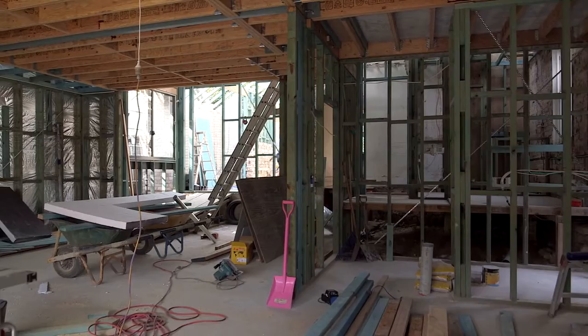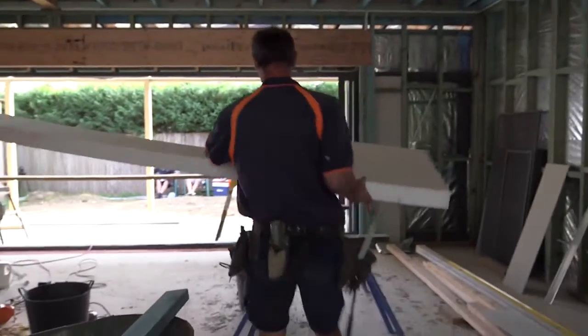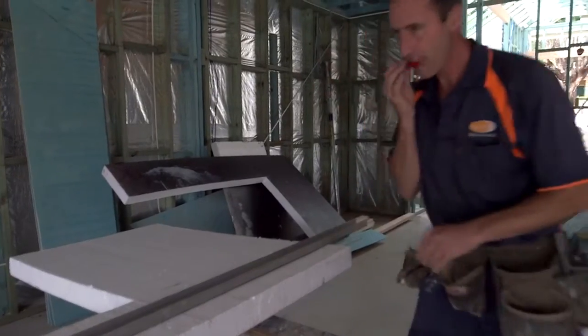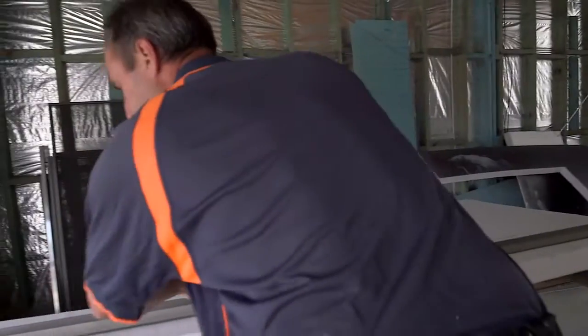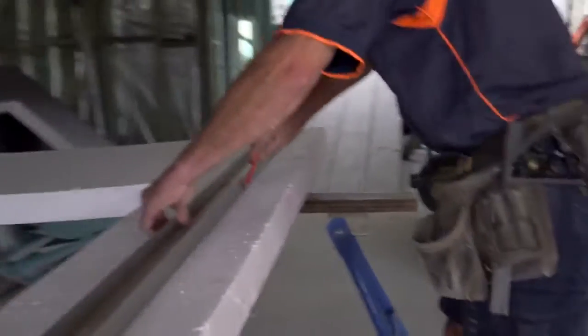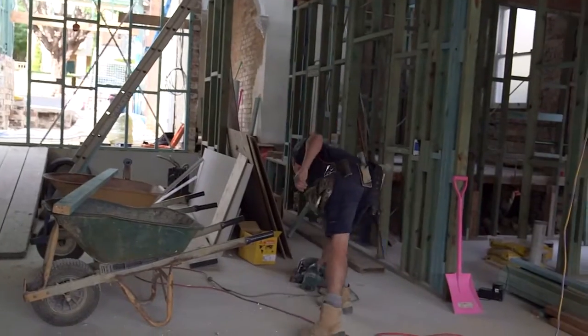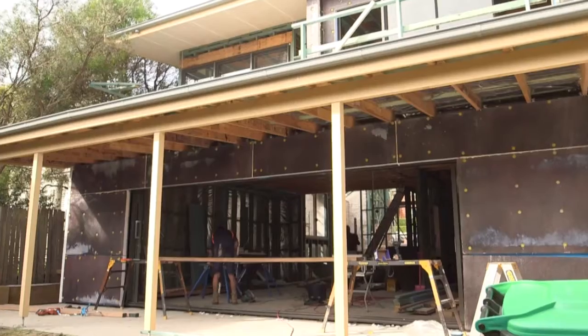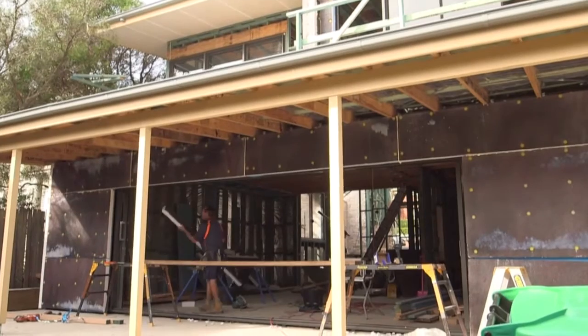The cladding on the walls, very interesting stuff. The cladding performs as a thermal insulation in itself, so the cladding actually does that performing for it. So you do need that insulation in the building to stop heat from escaping in winter and heat getting in during summer. So we use that material to be able to perform that.